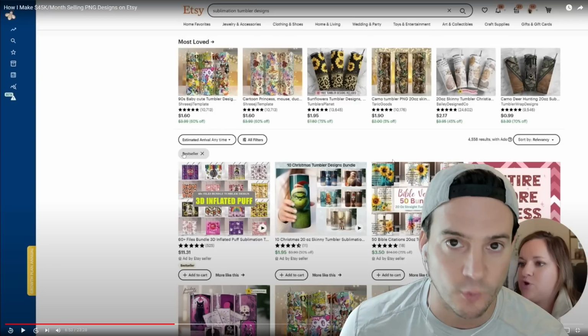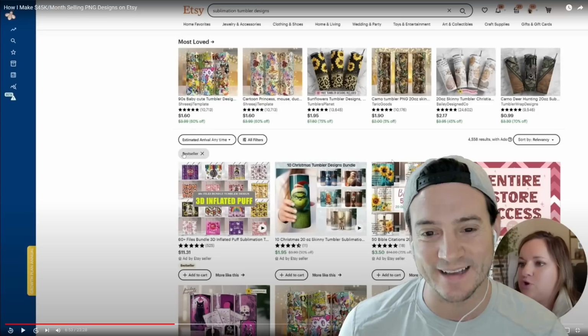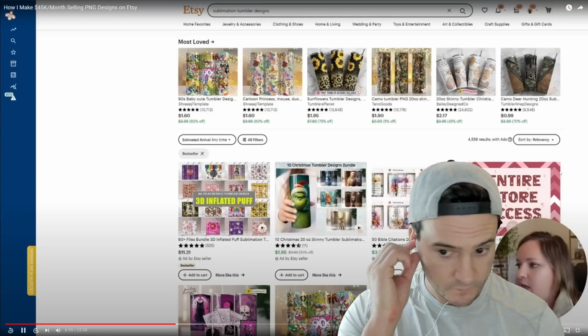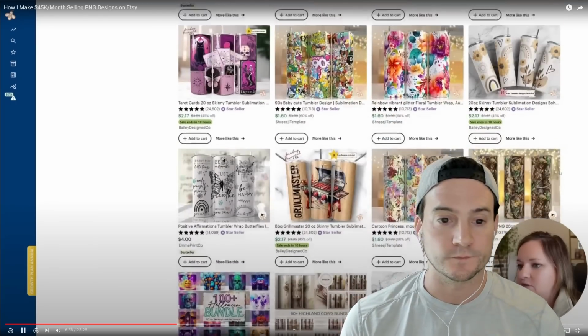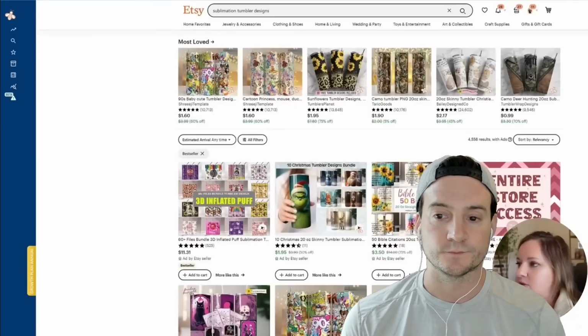That is a good hack worth writing down. If you need to rewind and maybe slow it down, go ahead and do that. But it is definitely worth remembering that little tip there. Pull up the best sellers, and then that is going to pull up all of the tumblers that are sublimation tumbler designs that currently have a bestseller badge and filter them that way.